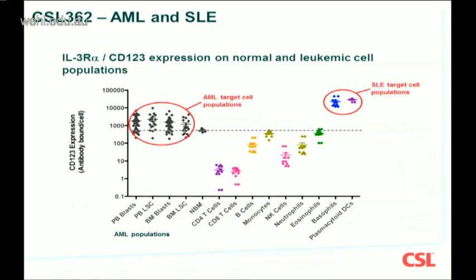So here we're looking at the distribution of the IL-3 receptor, or CD123, on normal cell populations, but also on a whole lot of AML populations. So acute myeloid leukemia, peripheral blood blasts, peripheral blood stem cells, leukemic stem cells, bone marrow blasts, and bone marrow leukemic stem cells. And you can see CD123 is really upregulated on these cell populations. And there's a lot of literature showing that these cell populations will survive and proliferate in response to IL-3. So the target is upregulated on these AML cells, and these AML cells will respond to IL-3.